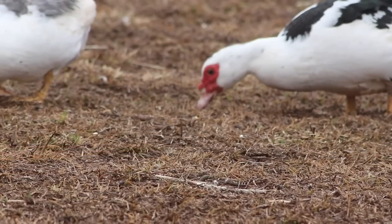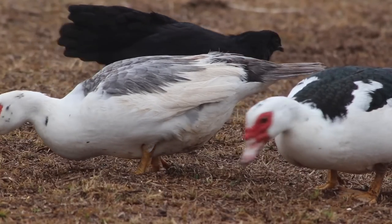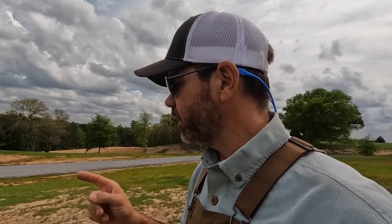Because ducks will eat your garden. Careful what you read about putting ducks in your garden to help with pests, ducks will eat your garden. Or that has been my experience. That's been my friend's experience. Head Family Farm, they just had to put a fence around their garden. Not because of their chickens, their ducks. So ducks will get your garden.